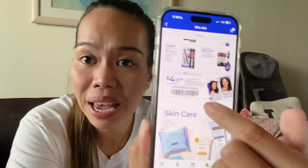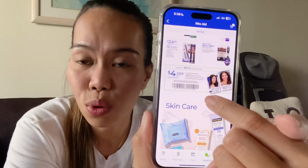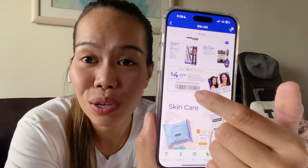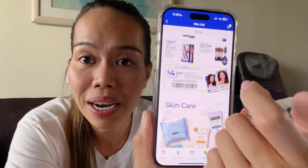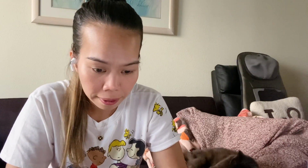All right. Oh, we have this thing called the RC coupon. So this is a store coupon. This is a $4 off Clairol hair dye. So you can pair a manufacturer coupon with this. I believe we have a $6 off too. So with that, you get like $10 savings for buying 2 and using this coupon and a manufacturer coupon.